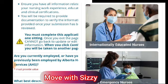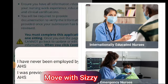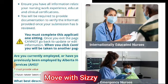Going on, guys. This is how you click on it. This is what will come out. They're asking a question: are you currently employed or have you previously been employed by Alberta Health Services, AHS? Then an option will come out. You click on, I have never been employed by AHS. That's the one you click. If you click on it, another page will pop out.